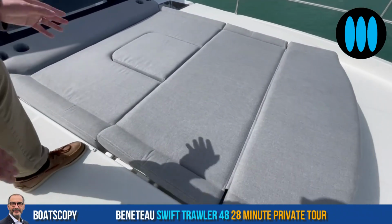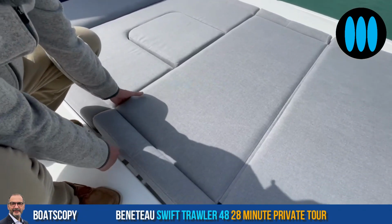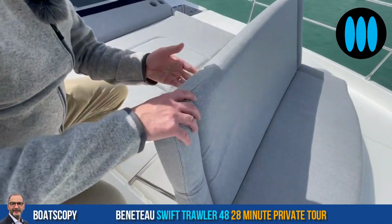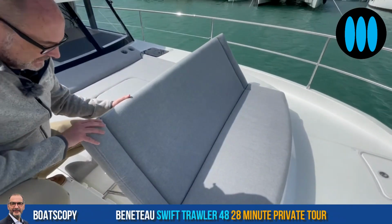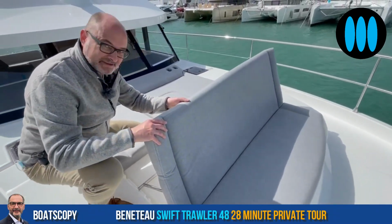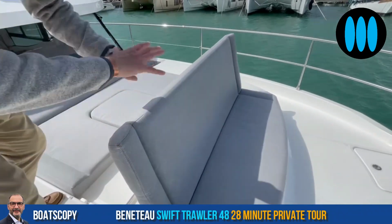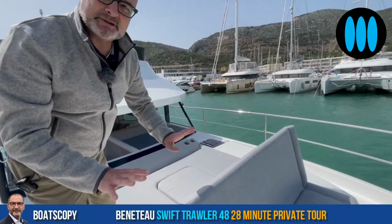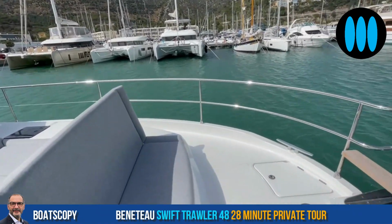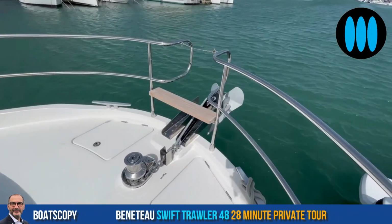Yes, we have a very nice, much more than a sunpad. It's a nice easy to operate system we have here. We have a position stop for a nice forward facing seat to enjoy a sundowner in the evening. We have 2 positions, nice and easy to do. Everything we make as simple as possible on Swift Trawler. Very simple ways to do. What about the anchor?